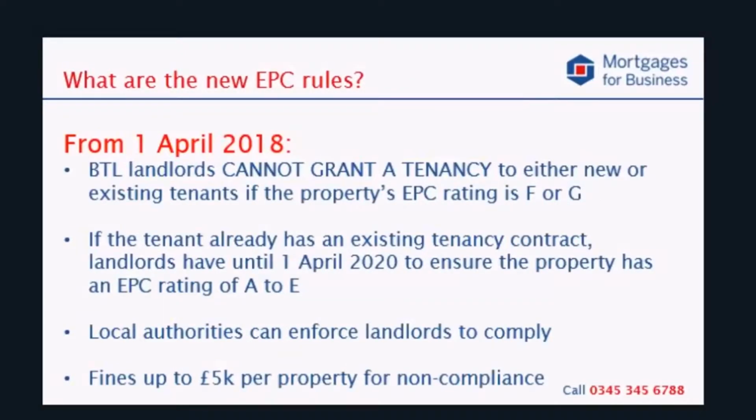The new rules are quite explicit. From April this year, landlords of privately rented property in England or Wales must ensure that their properties meet the new minimum energy efficiency standard, that's MEES. In practice, this means that qualifying properties must have at least an EPC rating of E before granting a new tenancy to a new or existing tenant.